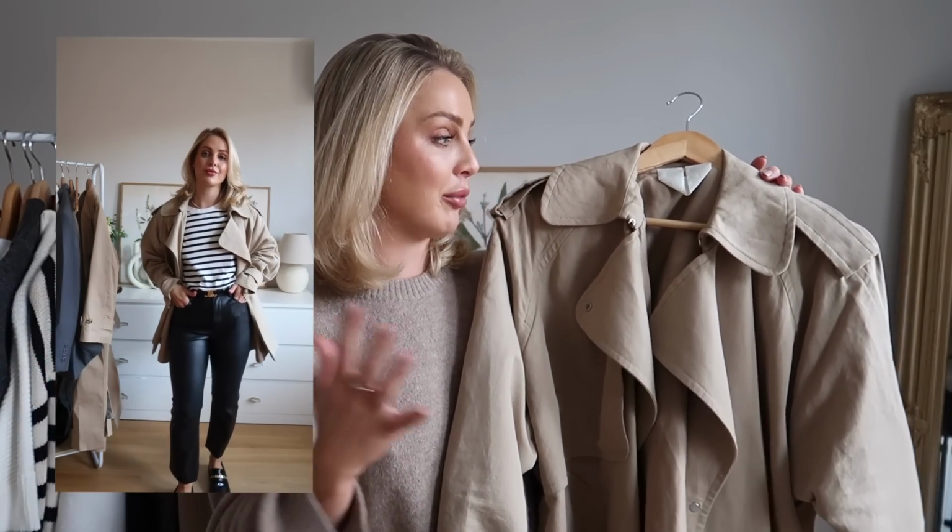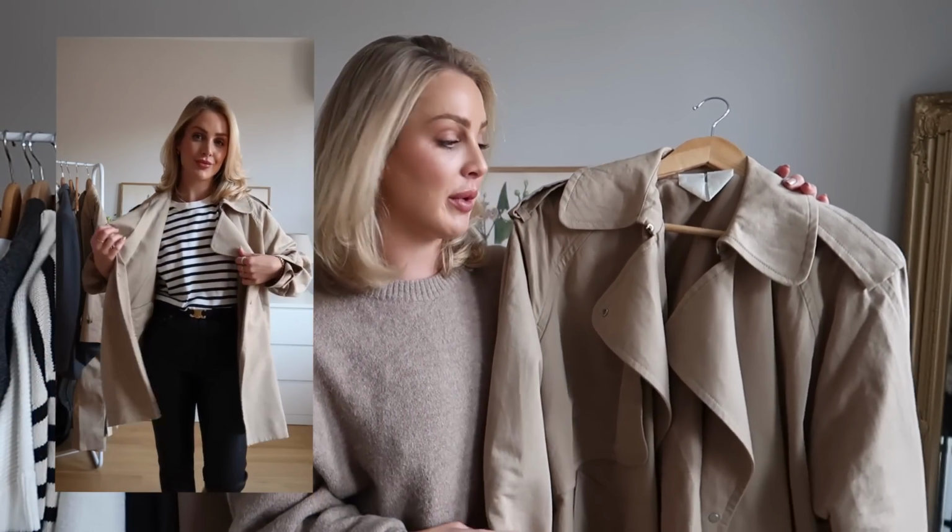This one I got from Arket last year. I think this would have to be the most worn piece in my wardrobe, which is a crazy statement, but it generally is. Without this jacket, I'd be like, what am I gonna wear? I wear this honestly so much to travel, to go out to events, when I'm running errands, when I'm out in the general day for shopping. It's so easy to pair with so many outfits.